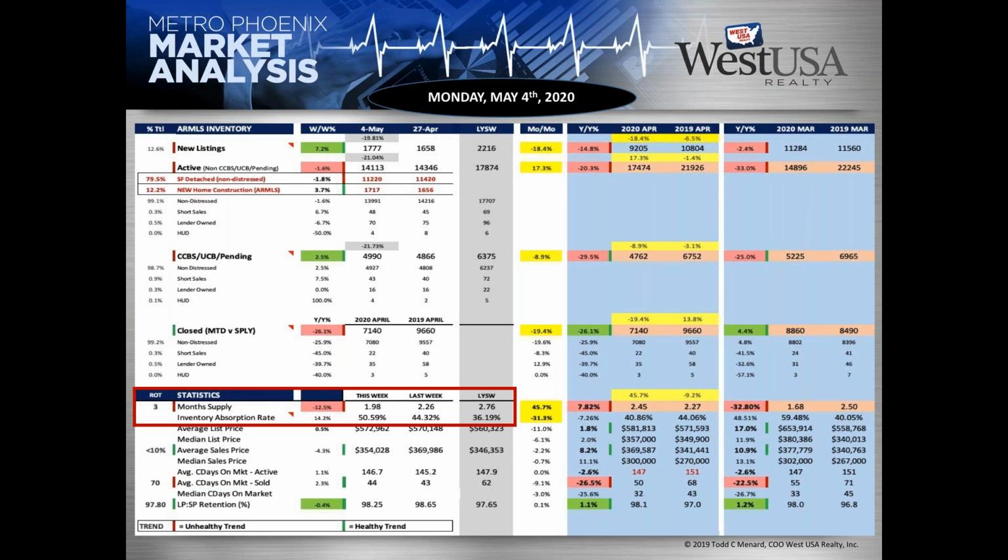Remember that the rule of thumb is a 3-month supply. The reasoning for that is if you're under 4, you're in a seller's market, but yet you're not in a market that's putting pressure on sale prices. When you get down under 2 months supply or even under a month and a half supply, that is really where you start to see the sellers just not giving anything up.